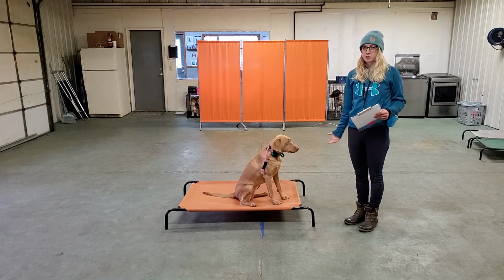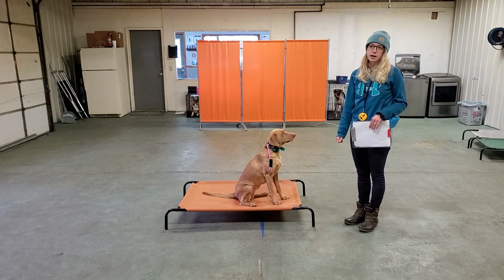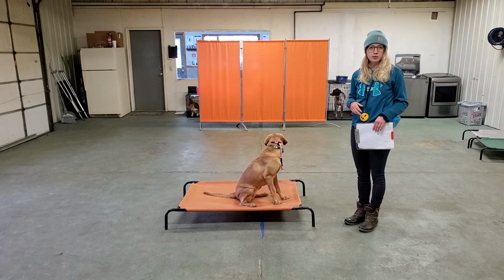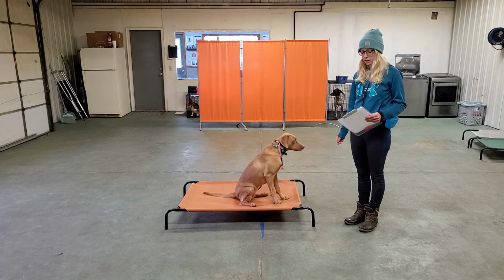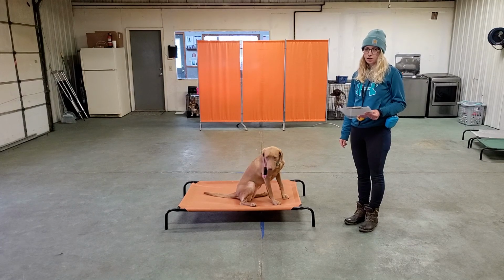This is also great for her cat chasing problem. So if she's bothering the cat, put her on place. If the cat's out milling around and cuddling with you guys, just put Aspen on place, and that'll just solve your problems there.